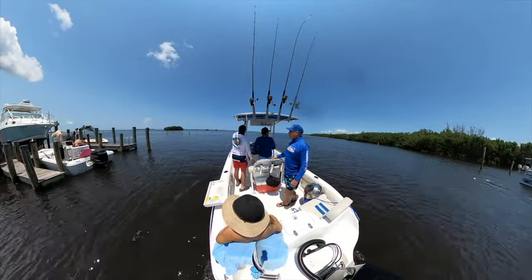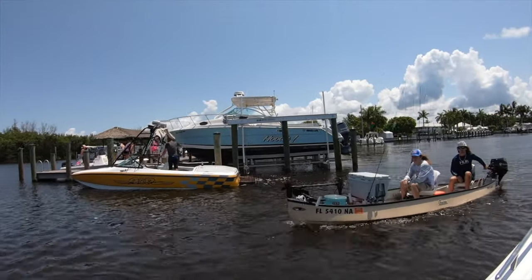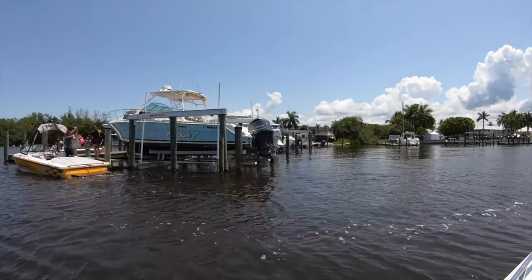And something I learned from the last time is make sure you follow the channel markers, because outside it gets really shallow and you could hit the grass beds. And something else about the channel, remember, the incoming traffic has the right of way.